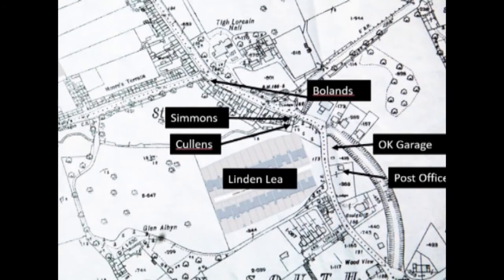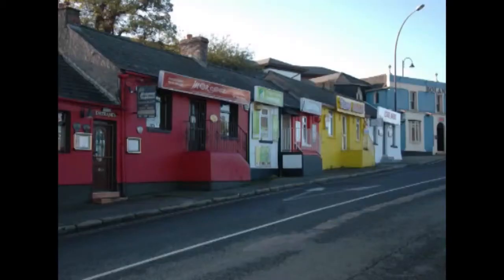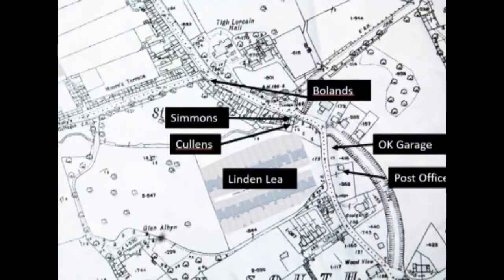On the far side of the road from Farrell's there was Boland's pub, which is still there today. And then coming down the hill, these are the shops. They're shops now, but in those days they were little cottages, 2 or 3 room cottages, and a lot of people living in them. And at the bottom of the hill, there was a pub, Cullen's, and there was also Simmons, which was an electrical outlet.